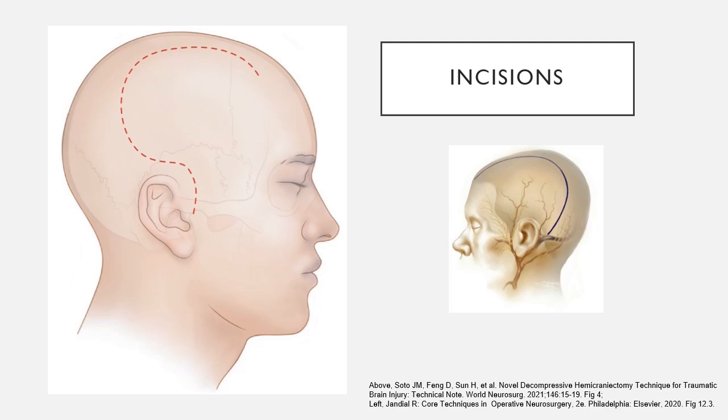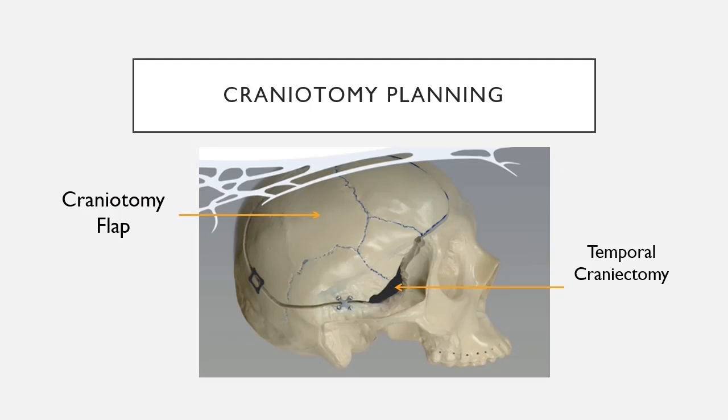I favor a question mark or reverse question mark incision as preservational for blood supply and optimal for access to the temporal fossa. For bifrontal decompression, a standard bicoronal incision with a widow's peak is employed. Soft tissue injuries often dictate modification of a standard incision. The craniotomy must be large and must employ temporal craniectomy to the floor of the temporal fossa with flattening of the sphenoid wing ridge to avoid strangulation of brain tissue.